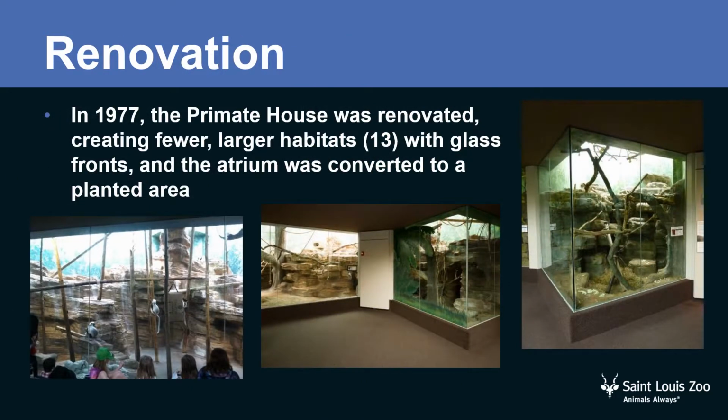In the 1970s, there was a major renovation where they created fewer, larger, and more complex habitats, 13 of those with glass fronts for added safety from zoonotic disease transmission, and the atrium was converted from animal to a planted area.